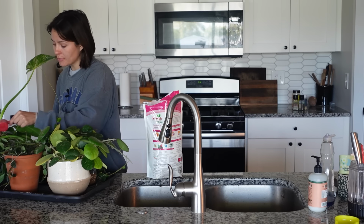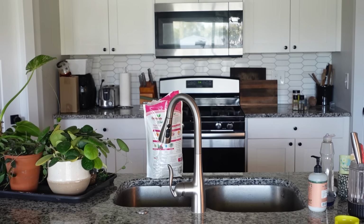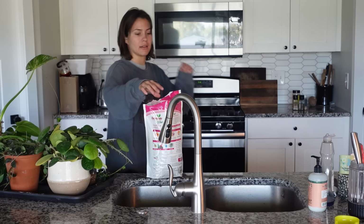Did I only repot 5 plants? It seems like I repotted more than that. Maybe it just felt like more because I was doing it while I was in charge of my kids. So it felt very chaotic.